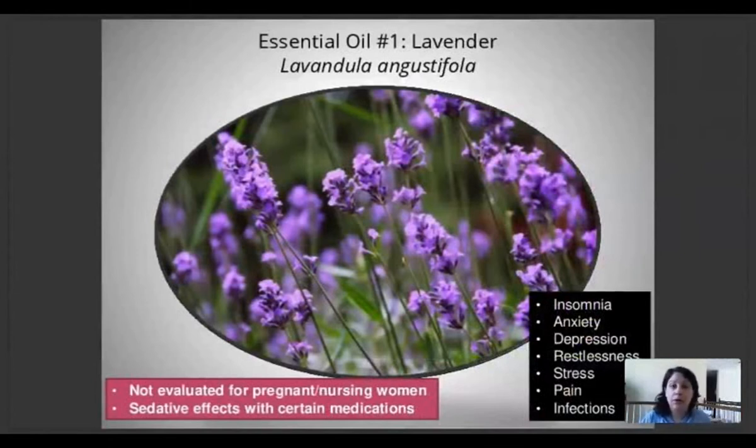And lavender's got a ton of wonderful properties that are associated with it. And so it is often used to fight insomnia, anxiety, depression, restlessness, stress, pain, and even infections. It can be used topically, and most people can tolerate lavender undiluted.